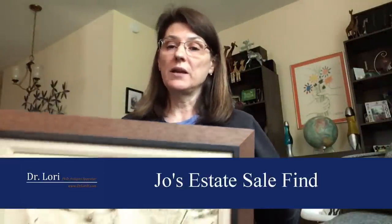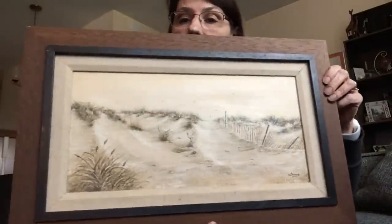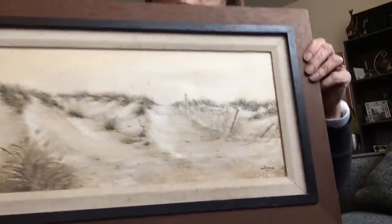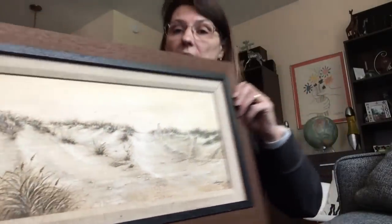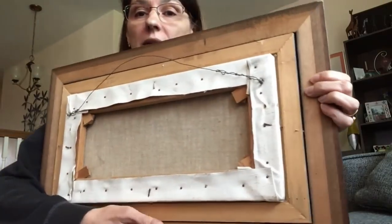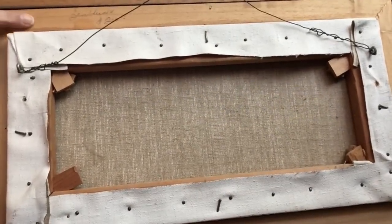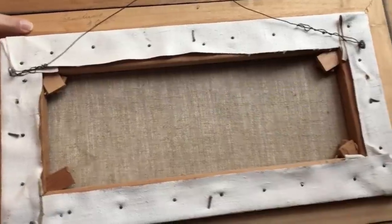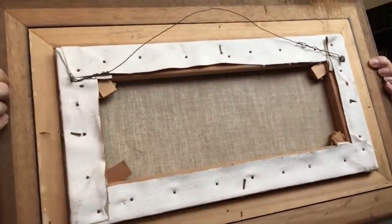Hi, Dr. Lori. My name's Joe Hartman from Hamilton, Ohio, and I found this painting in an estate sale here in the neighborhood. Don't know anything about it other than it's oil on canvas. Looks like Lanier is the artist. And on the back, the way it's framed, there is a penciled price tag that says Sand Dunes, $200, and I could use some information. Appreciate it. Thank you.